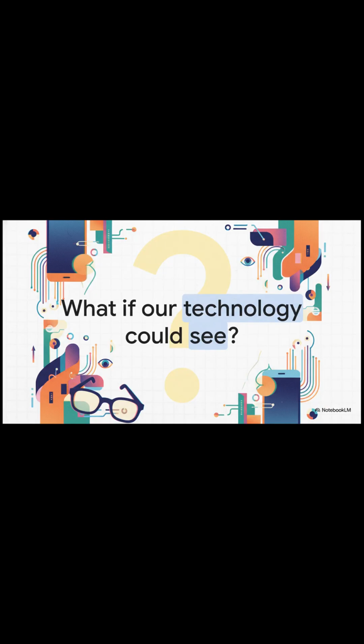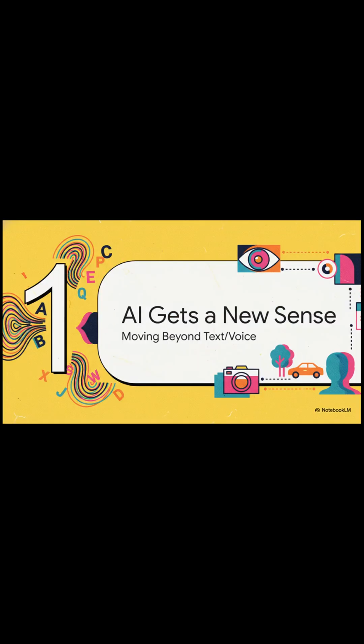What if your phone, your glasses, what if your technology could actually see the world the way you and I do? What would that even unlock? Well, that future is a lot closer than you might think. See, artificial intelligence is evolving. It's moving way beyond just understanding our text messages and voice commands. It's growing a whole new sense. And that sense, it's sight.